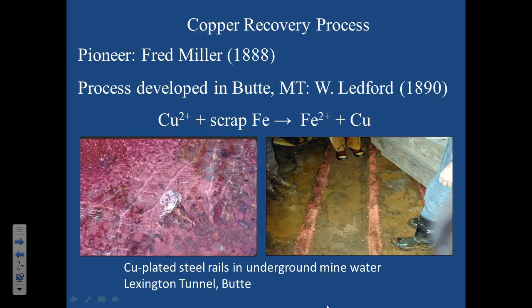And for 2 years he worked very hard to keep that technology a secret. Nobody else knew about it. He ran into a lot of problems, and he actually had to start threatening people, saying that it was proprietary technology, but it really wasn't. And then really it was William Ledford that revolutionized this entire process in Butte in 1890. He secured a lease from the Anaconda Mining Company and, within 2 years' time, made $100,000. That's a lot of money in 1890.